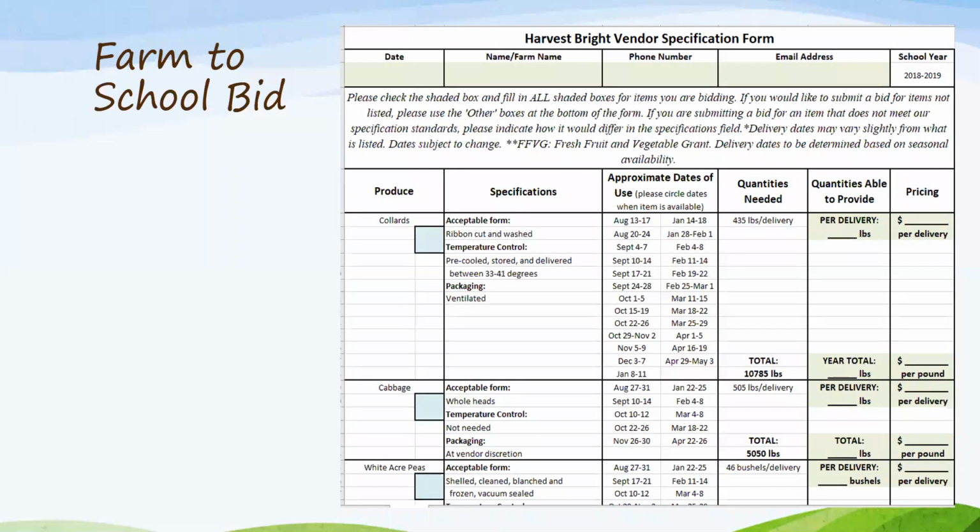The next thing we do is we actually get a bid from them. So this is a sample bid, and these are some things that we ask them to bid on: collards, cabbage, white acre peas, and we tell them how we want them cut. We want the collards ribbon cut and washed, and we want them stored at temperature 33 to 41 degrees.